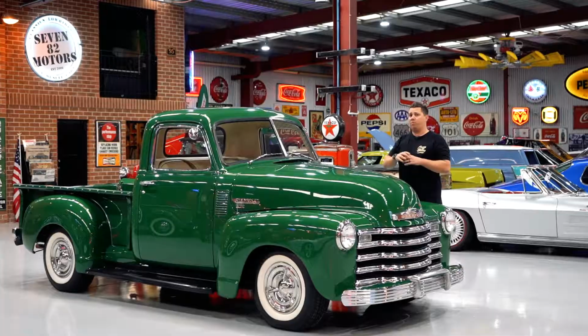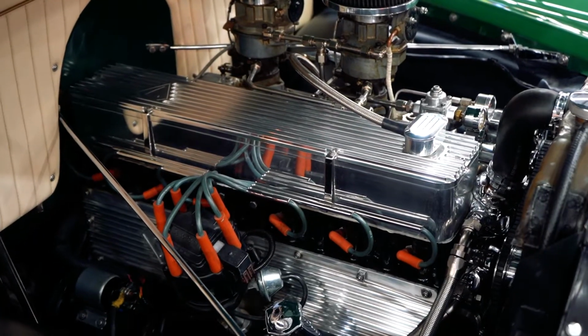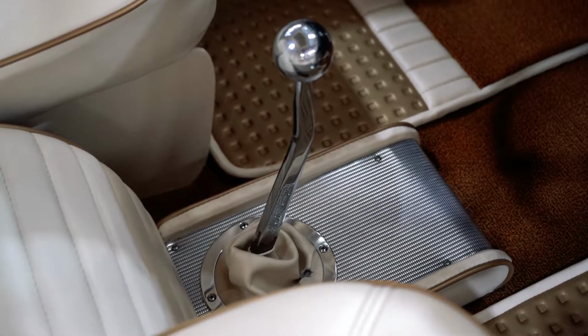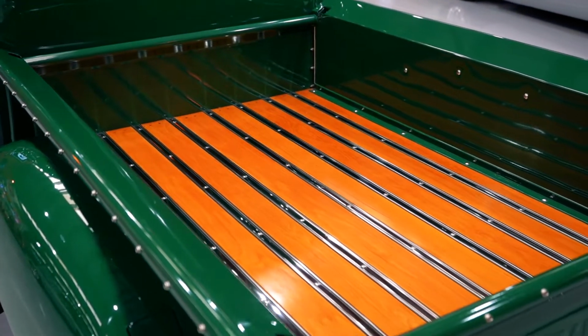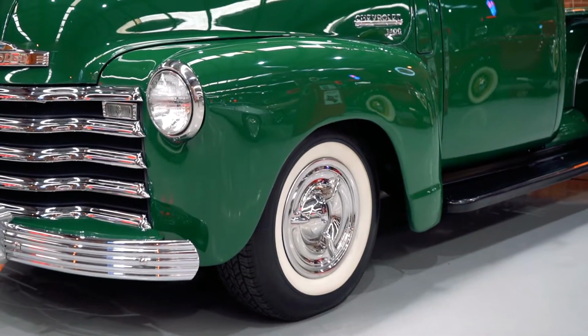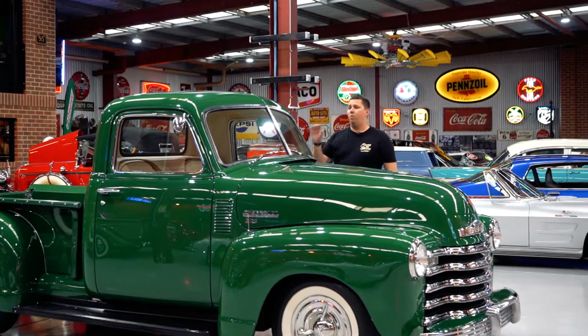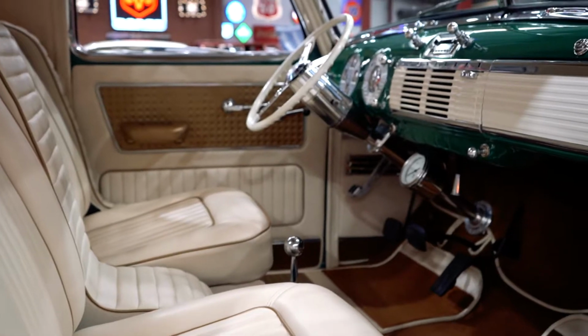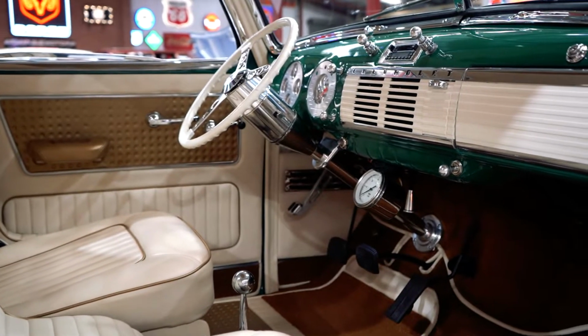It's got dual carbs, really well built, and it's actually got more power than some of the V8 trucks I've driven. Transmission is a five-speed manual. It's got an upgraded diff in the rear, independent front suspension, rack and pinion power steering, four-wheel disc brakes, one-piece power glass, full custom trim inside in a traditional style fashion, beautiful wood in the bed. The list just goes on and on.